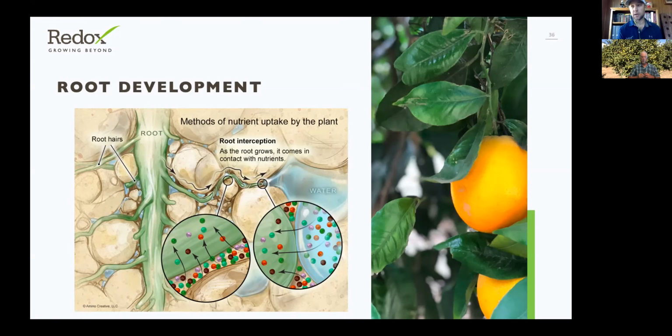Now, most redox products, and we'll talk about that in a moment, do bring some type of soluble carbon to the soil with application. That's part of the reason that it's there, to help build that soil community and help build natural release of nutrition out of that soil. So we can talk more about that in a moment.